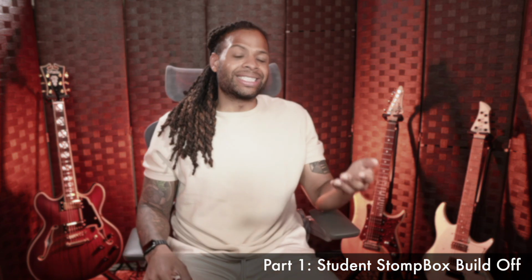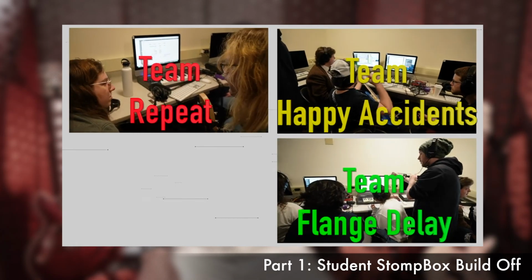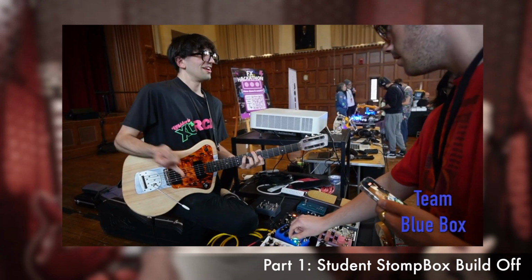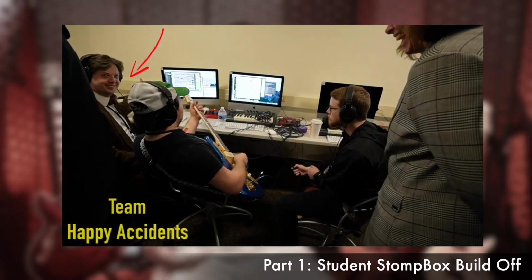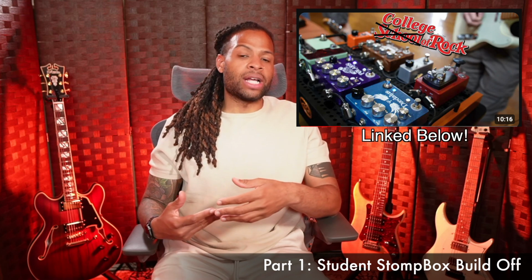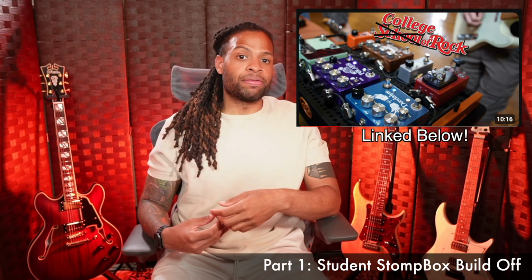The first part is a Stomp Box build-off. It comprises teams of university students creating their own unique digital effects pedals with the aid of an experienced coach. And if you want an in-depth look at this portion of the event, I have a separate video documenting the 2023 build-off. Today's video is going to be focusing on part 2 of the event, which is technically a Stomp Box showcase, but there's much more to it, as you'll soon see.